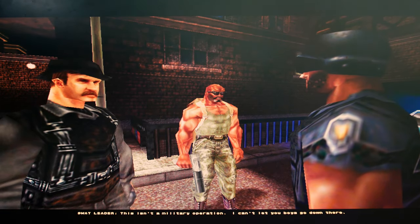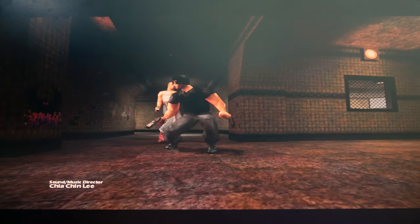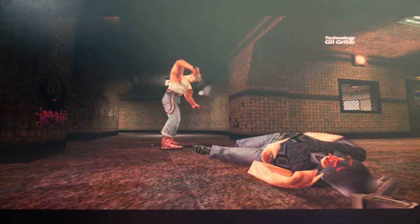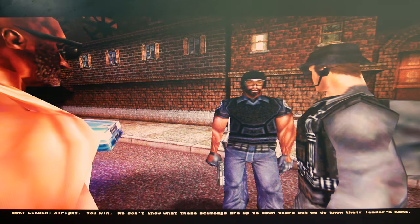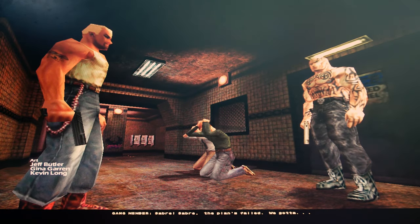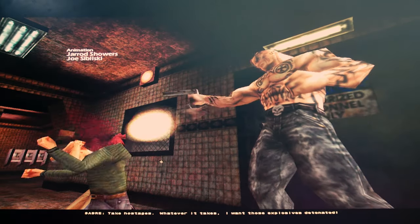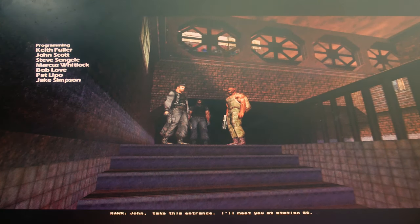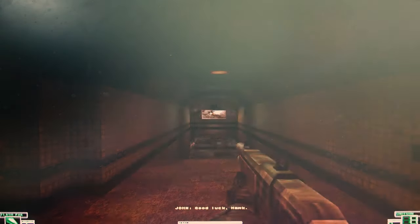This isn't a military operation. I can't let you boys go down there. Doesn't sound like you have a choice, Captain. All right, you win. We don't know what these scumbags are up to down there, but we do know their leader's name. Saber, the plans fail! We got hostages! Whatever it takes, I want those explosives detonated! Kill Saber, you've killed the gang. Understood. John, take this entrance. I'll meet you at Station 6C. Good luck, Hawk. Cons!